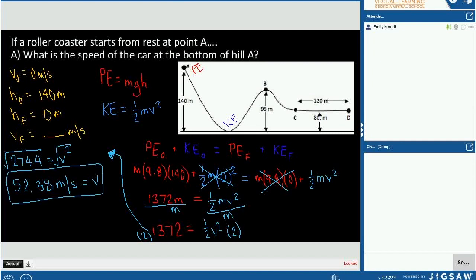So just because you don't have a mass doesn't mean you can't solve the problem. I had students, even in my face-to-face class, who would get a question like this and write, cannot be solved. And I'm like, why would I give you a short answer question on a test and say cannot be solved? There's got to be a way to solve it. So that's what you do with the m's.